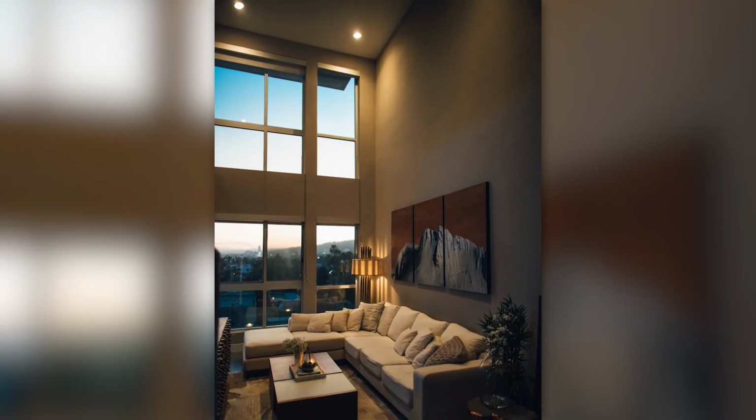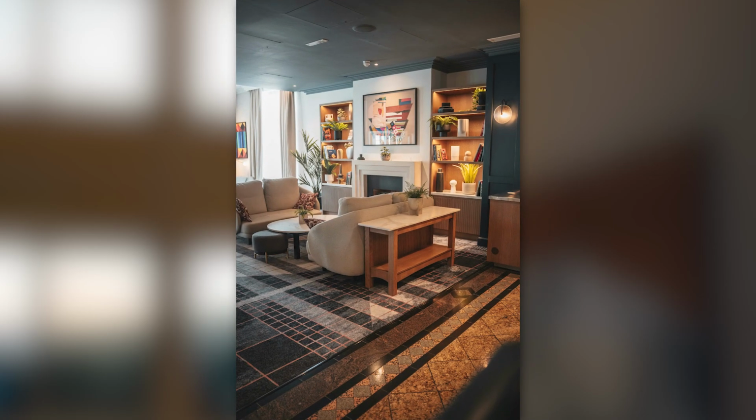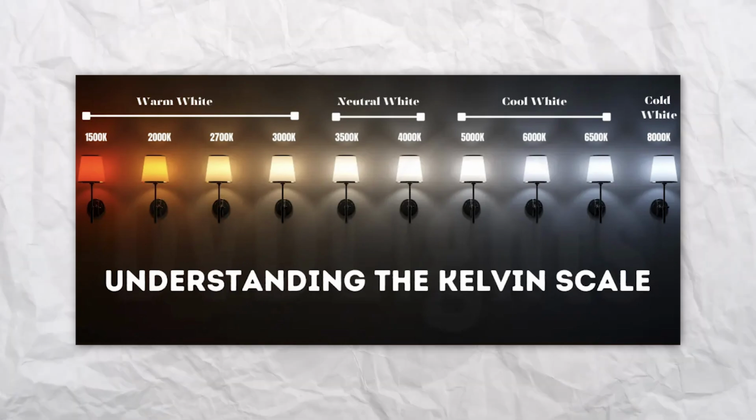Want to chill out solo? Dim the lights. Having friends over? Make it bright but cozy. And hey, consider the color temperature of your bulbs.